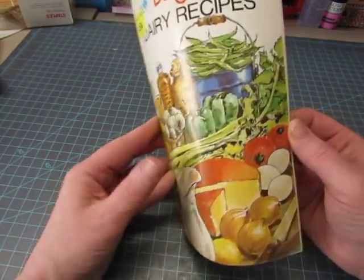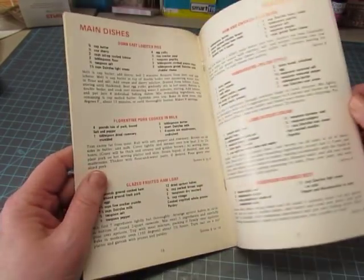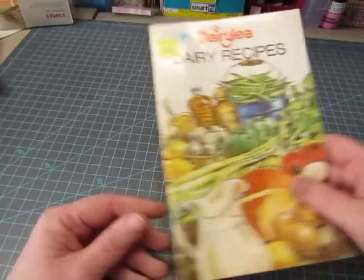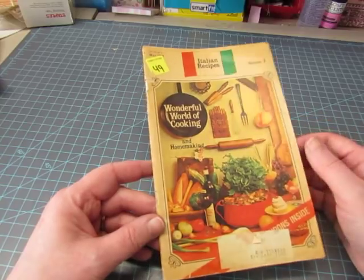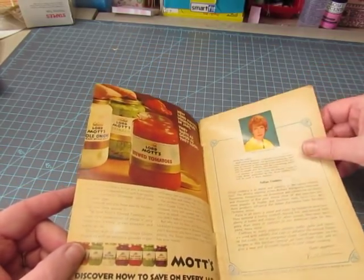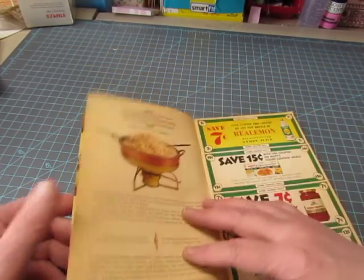49 cents for Dairy Lee Dairy Recipes. Just recipes, no pictures, but I thought it was fun. And 49 cents for this one, Italian Recipes. Trying to see a date, 1967.